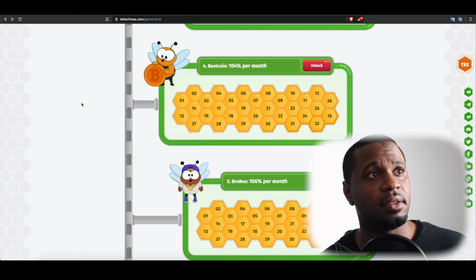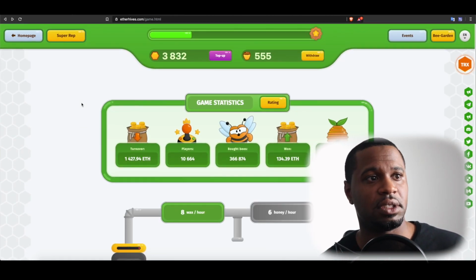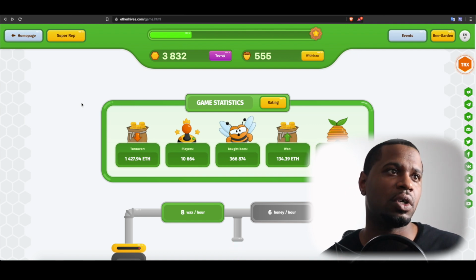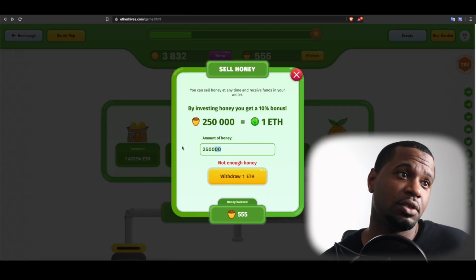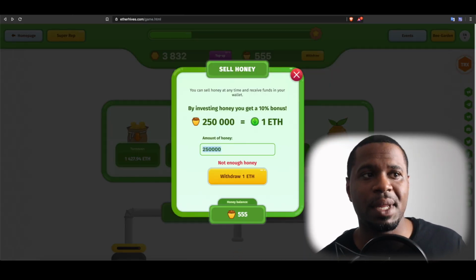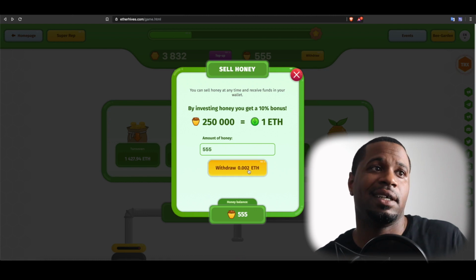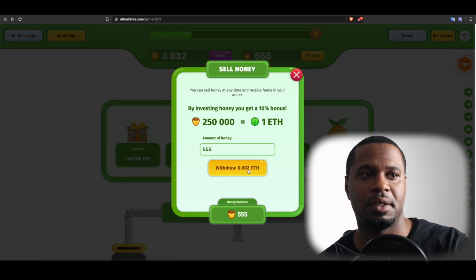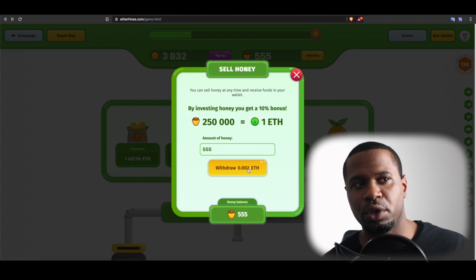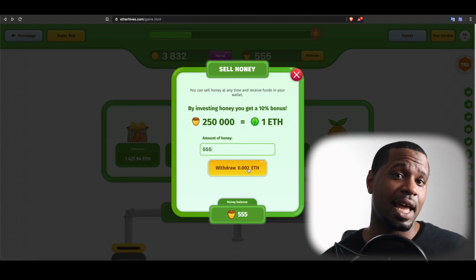So the last thing I want to show you is just withdrawals. Right now I have 555. Let's see what that's worth. 0.002 ETH. I could withdraw that right now. I'm not going to, because there's going to be a charge on top of that, you know what I'm saying? Because I'm paying a fee on Ethereum, so it's not really worth it to me at this point. I'm just gonna let it stack for a week.